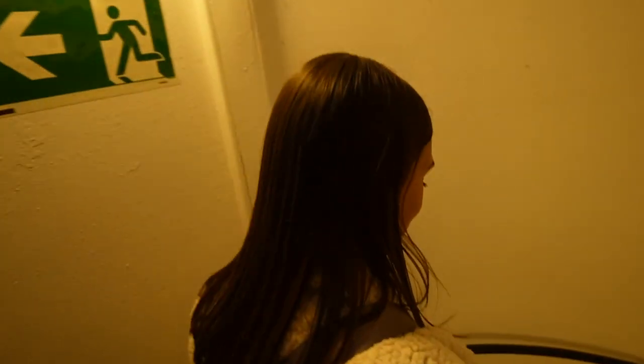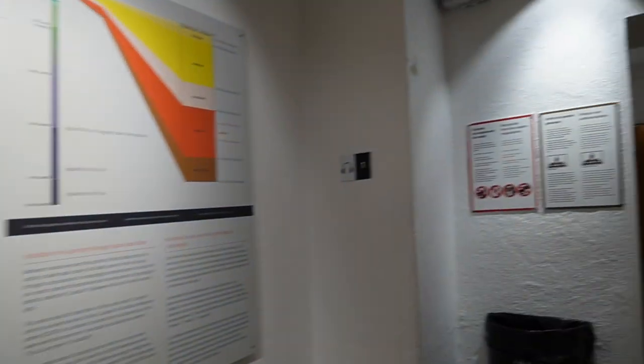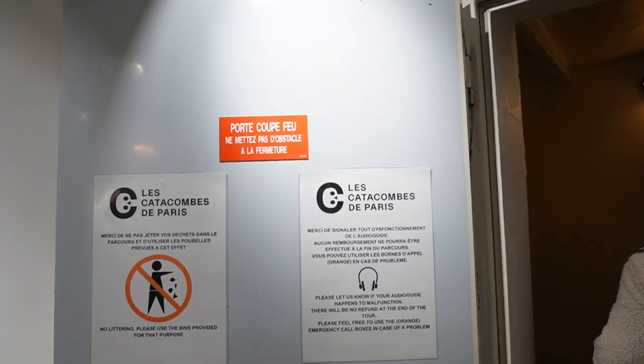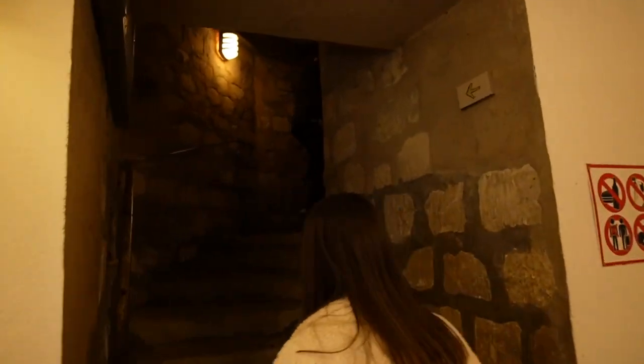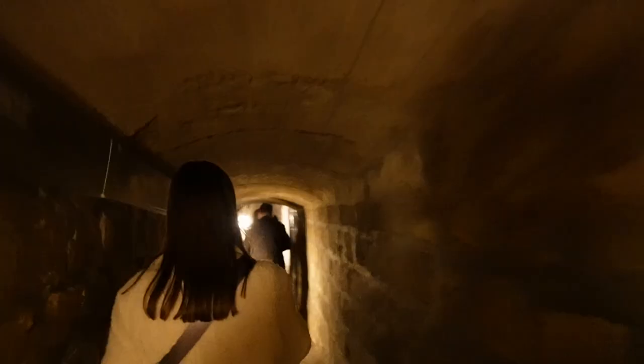Down the stairs. I wonder how dark it is down there. Yeah, it's probably pretty wet down there. No funny business in here. Looks like we made it to the bottom. A bunch of history about the catacombs is down here. It's pretty cool. This is going to be creepy. You definitely cannot be tall in here.